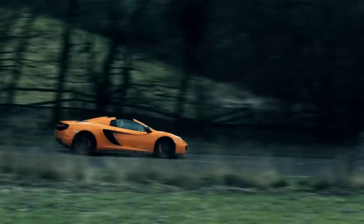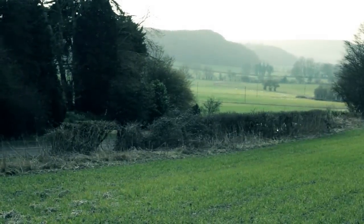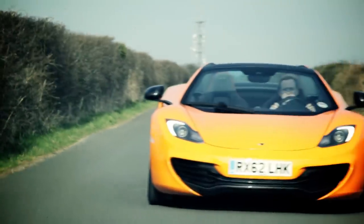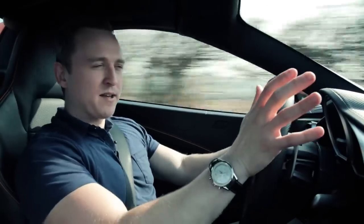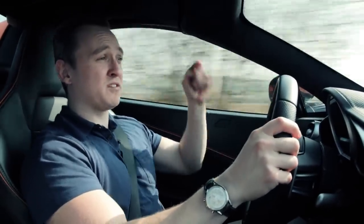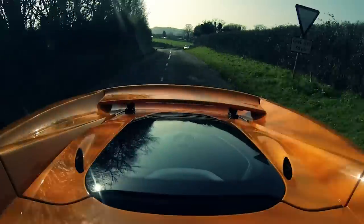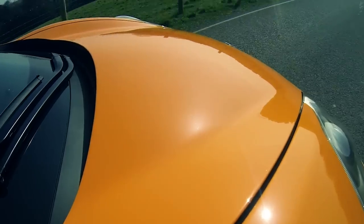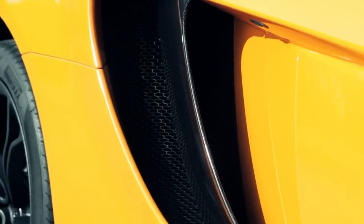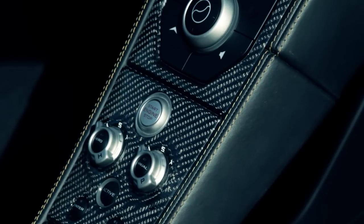But unlike any other supercar, the 12C Spider isn't intent on breaking your balls with unbearable ride quality. Wait, what? Now, one of the best things about the 12C is its independent hydraulic dampers, which gives a supercar like this Rolls-Royce levels of comfort. The 12C Spider is also a supercar you can use as a daily driver. The boot's a decent size, the interior's great, and it's even got a decent turning circle.